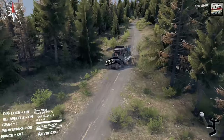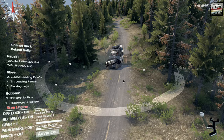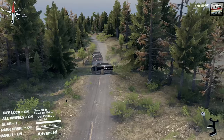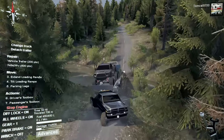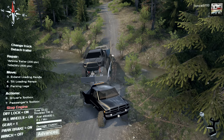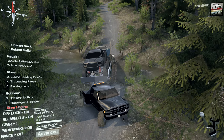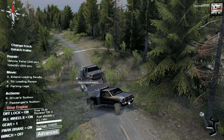I am... Well, let's see. No, that's not where I want to go, though. Go, pull, come on. Anywhere else we can attach to? That's the trailer. See, I don't want to winch the trailer, though. If I winch the trailer, especially modded trailers, there's a very high chance that they may fly in the air. So that makes me not want to use the trailer winch, but... Ooh, I don't know.